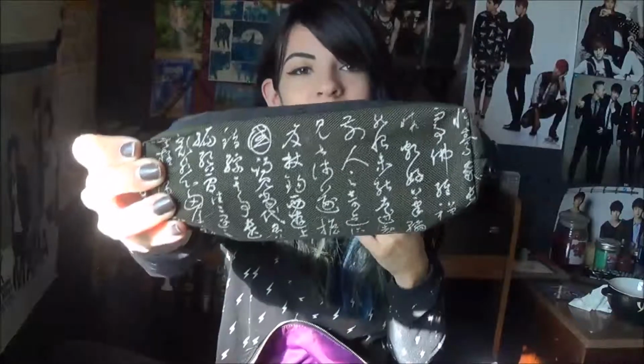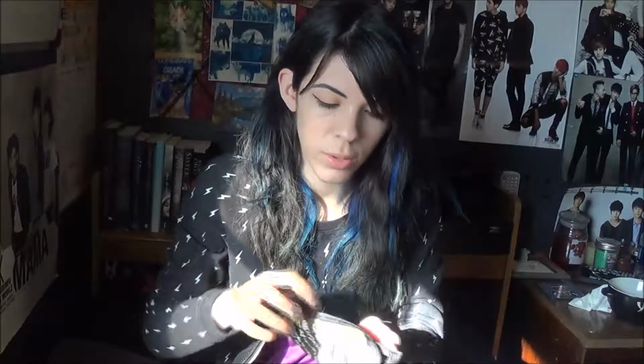It's a nice, I want to say, Japanese writing. Correct me if I'm wrong, it might be Chinese, but I found this at the Goodwill and it was only like $1, so I decided to get it because at the time I had been looking for one and this was perfect for me. So inside I have all my cute pens that I got from Little Tokyo. I usually get at least 1 pen every time I visit Little Tokyo because they're just so adorable.